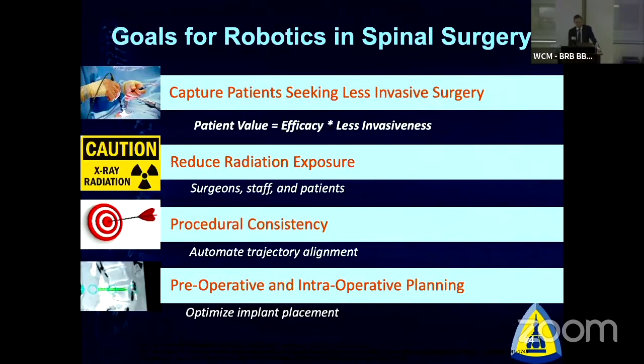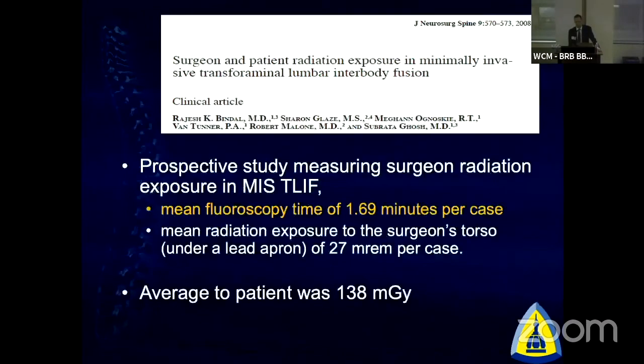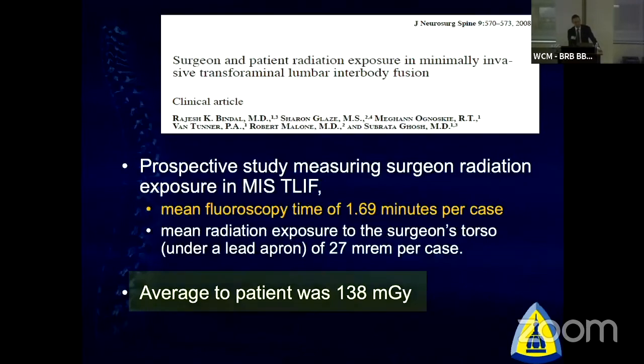The robot gives us a chance, again, for procedural consistency with automation, accuracy, and precision. We talked about the options for either preoperative or intraoperative planning. I'm not going to belabor this point. I'll just run through this quickly, but it does have the potential to reduce radiation exposure both to the patient and the surgeon.